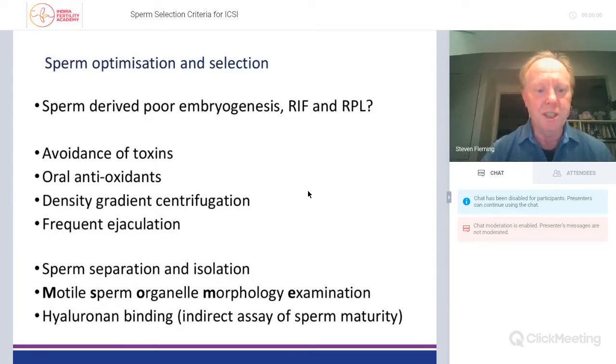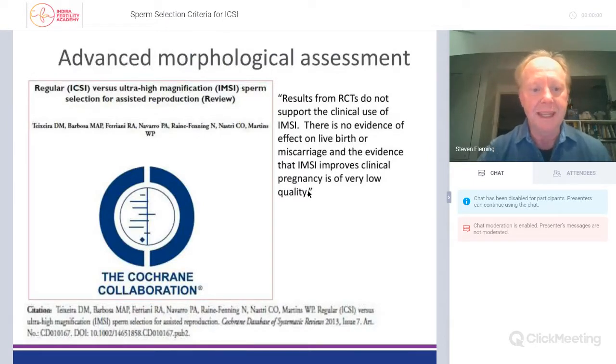There are essentially two sperm preparation isolation approaches that have been trialed to see whether we can optimize sperm selection for ICSI. One is motile sperm organelle morphology examination, or MSOME, and the other is utilizing the ability of sperm to bind to hyaluronan. And if you like, that's an indirect assay of the sperm maturity. Now, the Cochrane reviews, the systematic reviews, we regard as the highest grade evidence. And the Cochrane review of the randomized controlled trials that had used IMSI showed that those results did not support its clinical use. They found there was no evidence of benefit in terms of live birth rate or a reduction in miscarriage, and that what evidence there was that IMSI improved the clinical pregnancy rates was of very low quality.